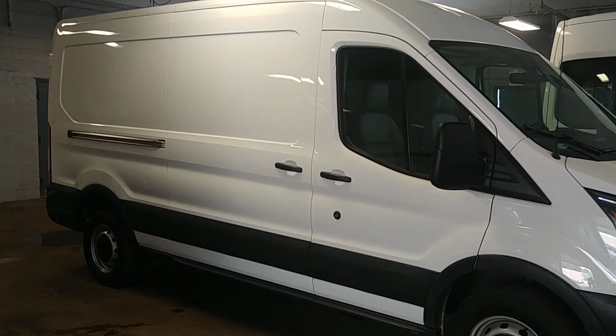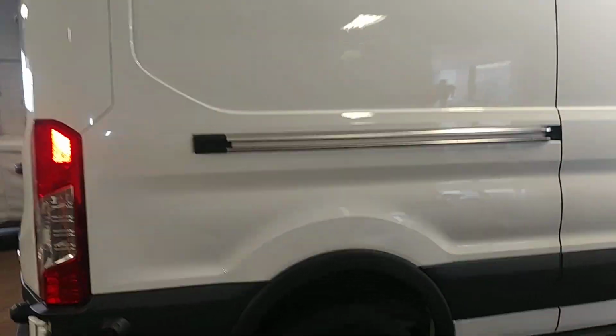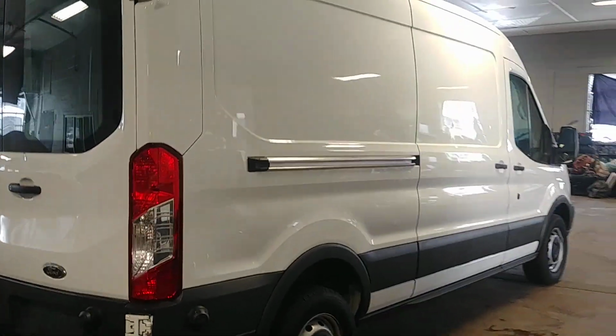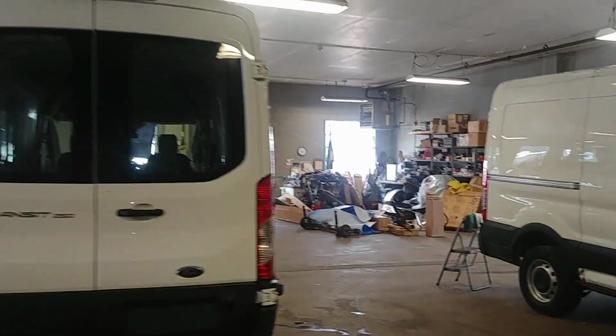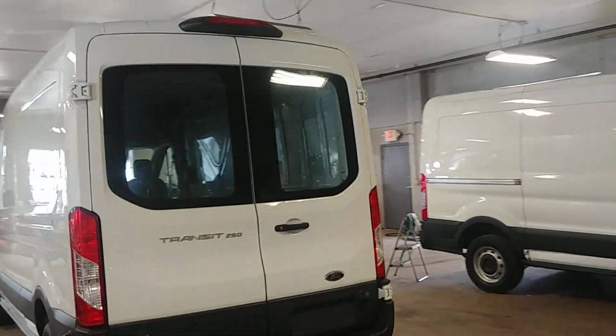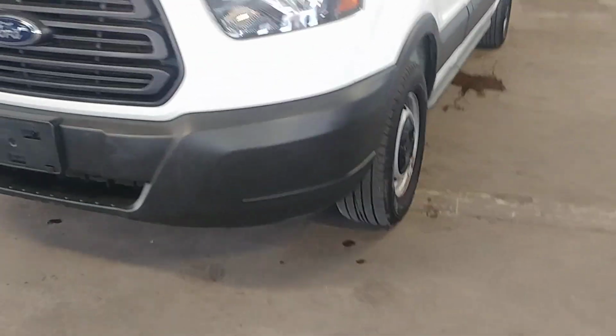It is a 2018 Ford Transit, the T-250 mid-roof, long wheelbase, with 21,000 miles. White with the gray vinyl interior, AM/FM stereo system, power windows, power door locks, super nice, and best of all, some damage around the body.